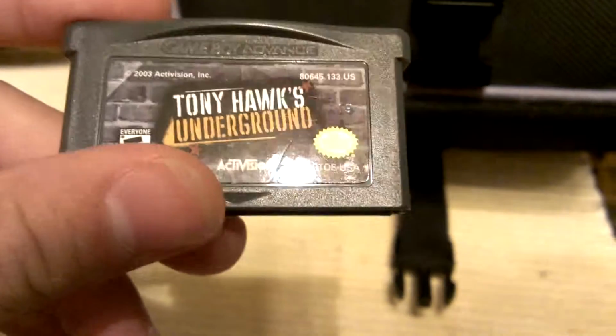Oh, there's actually a game. I didn't even see this. Tony Hawk's Underground for the Game Boy Advance. This is good. This is a great game on the Advance. I'm glad I found this right now. It was just in the side right here. That's a good game for the Advance.